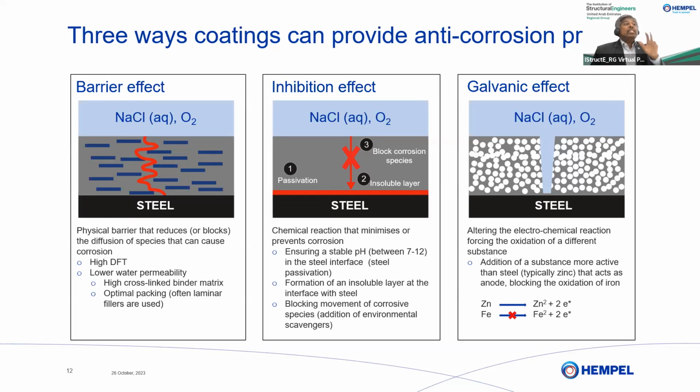Inhibition is used extensively in the process industry. For example, when you have a piping, right, you have liquid going in, we try to provide oxygen scavengers. So they will remove all that. So you add small quantity of corrosion inhibitors that will make sure that the internal pipe remains clean. In a coating system, yes, we can use it. But even more effective than that is to have something like a layer of zinc.